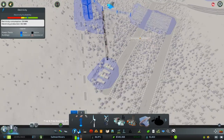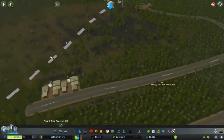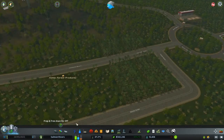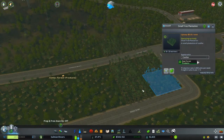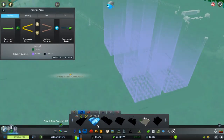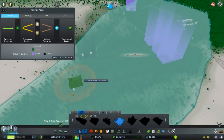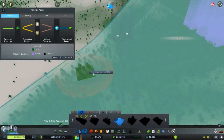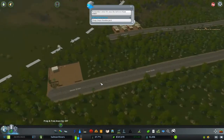I think it'll look better if I just connect the pylons, because obviously we don't have a massive amount of trees yet. These aren't full of workers. There's not enough people here just quite yet. So this really is going to be an ongoing project. And I want a small log yard to be right down here out of the way. The end of the road. Yep, that's fine. That'll do.